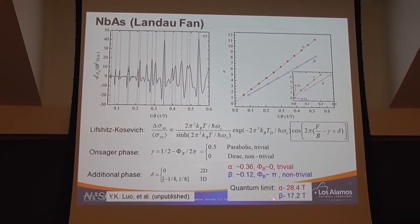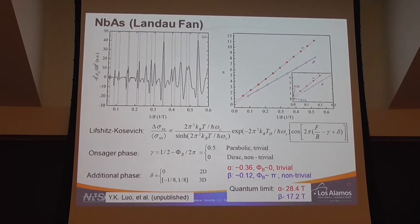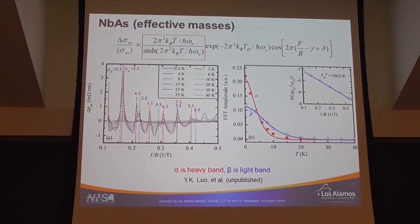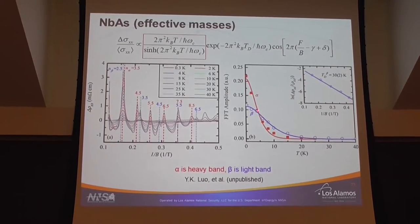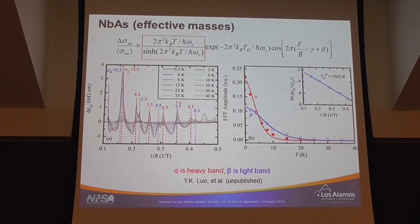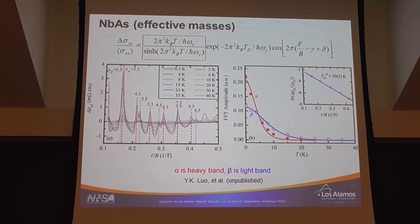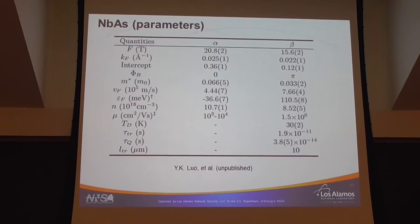The other thing is, because of the very small orbits that you get, you can easily get to the quantum limit in this material. We've done a mass analysis of these two pockets, so this is also further consistent. The alpha pocket is the heavier pocket, which would be consistent with it being a smaller mobility orbit. You can get the Dingle temperature. I'll skip the fermiology and the parameters.